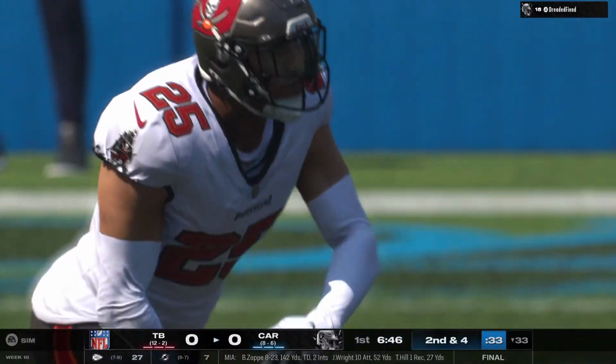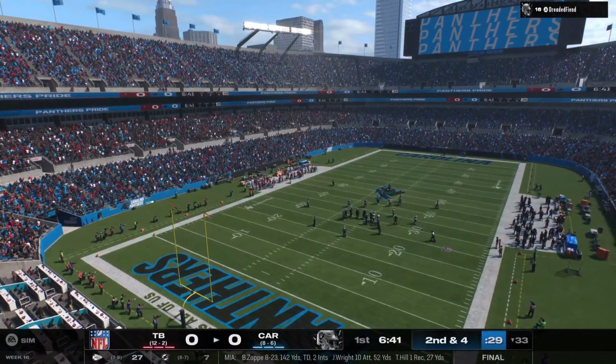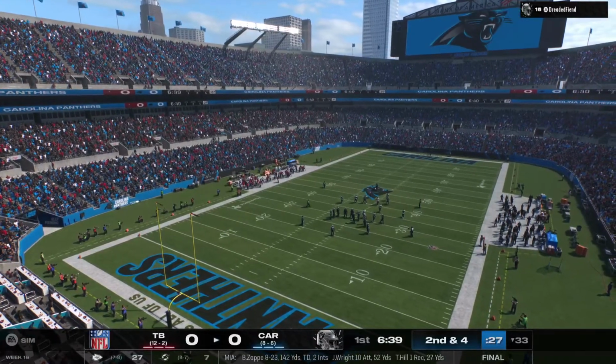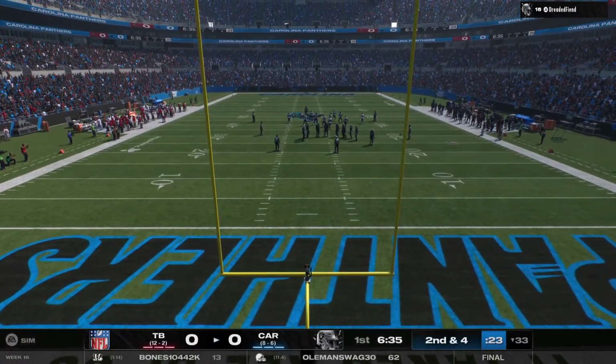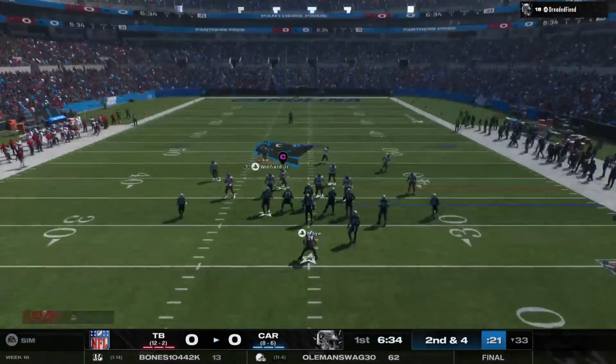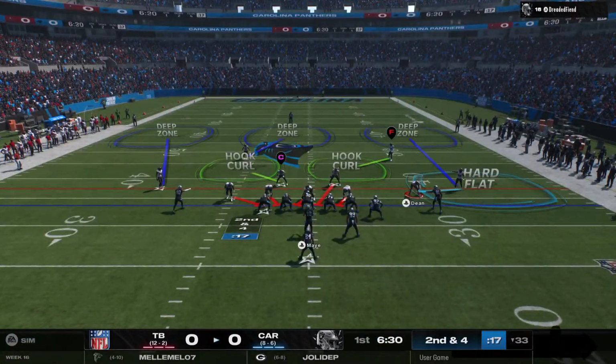He's just one of those guys, Kate. Even when he's not open, he's still a target thanks to that physicality and his ability to just play bully ball. They don't like forcing into coverage, but sometimes when you've got a bully like him that can create space, just find a way to get him the ball. After a good pickup, they've got 2nd and 4.